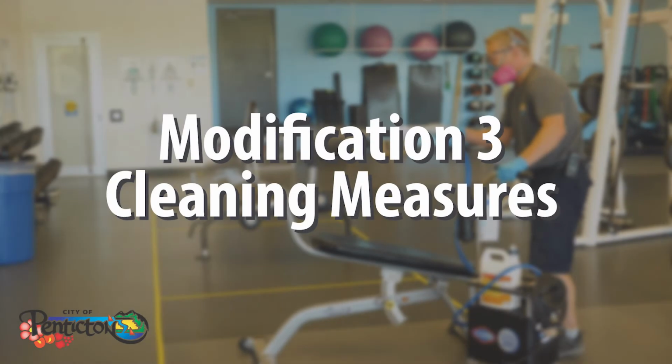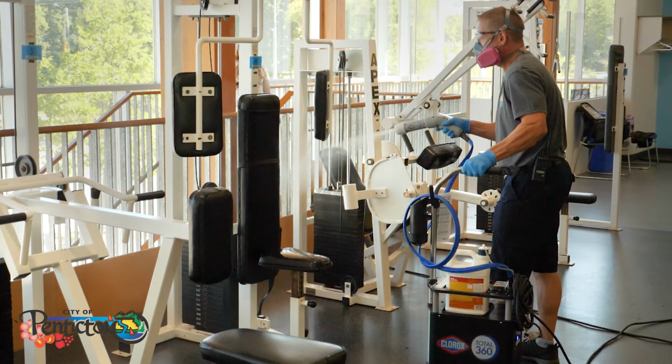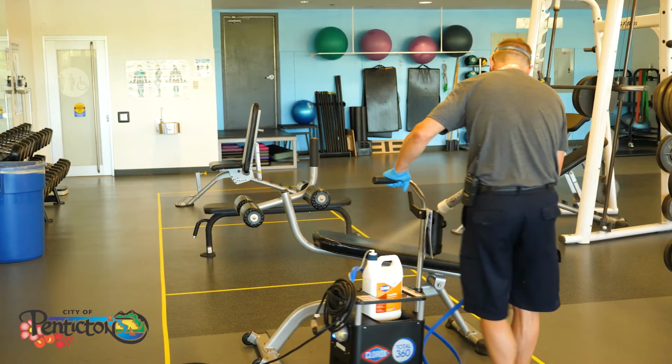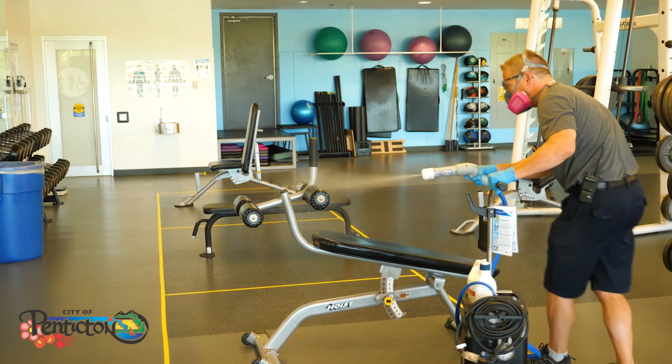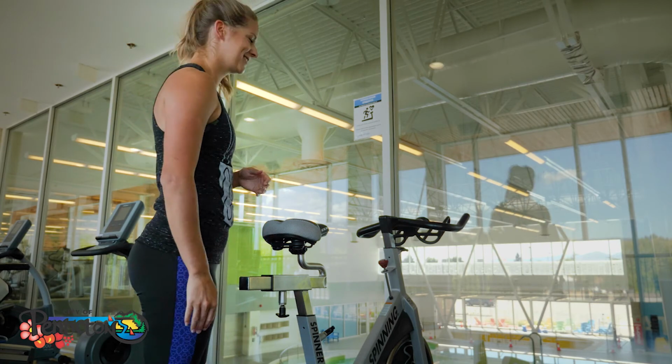Modification 3, Cleaning Measures. The fitness room will be sanitized and cleaned 2 times a day using an electrostatic sprayer, designed to disinfect complete surface areas of an entire room in 10 minutes. In addition to this spraying tool, patrons will be required to follow fitness room protocols, such as wiping down equipment before and after use, and disposing of any garbage or cleaning wipes.